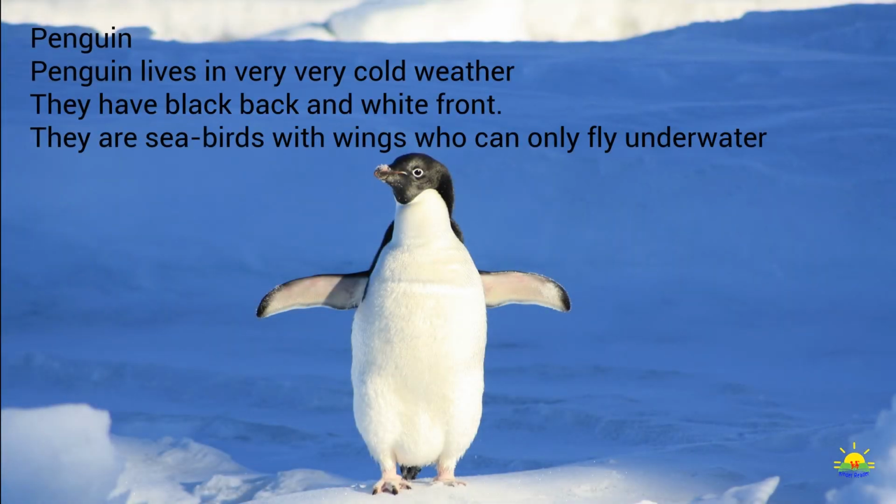Penguin. Penguin lives in very, very cold weather. They have a black back and white front. They are seabirds with wings who can only fly underwater.